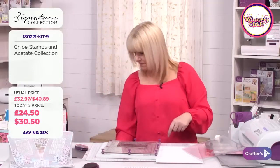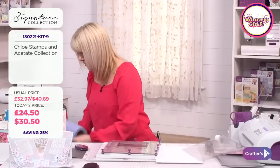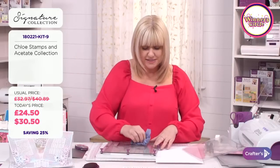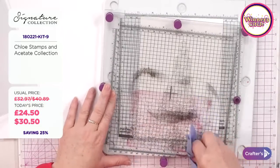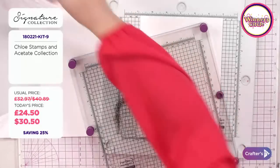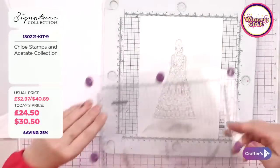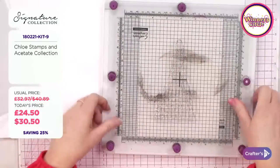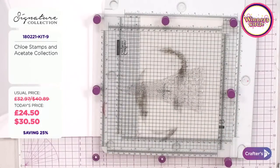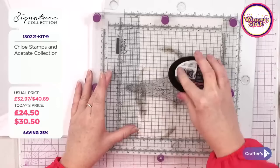I just wanted to clean this stamp off, so just get myself some kitchen roll. And there's more and more people that have multiple crafts, so it makes sense to actually put a stamp with the die. So then you've got that option to either just stamp or to just die cut. So taking that stamp off, we're going to put our lady there. Pop this down, and then we're going to ink her up. But this time I'm going to just switch my ink pad, and we're going to use the Finesse Flagstone. So there we go.